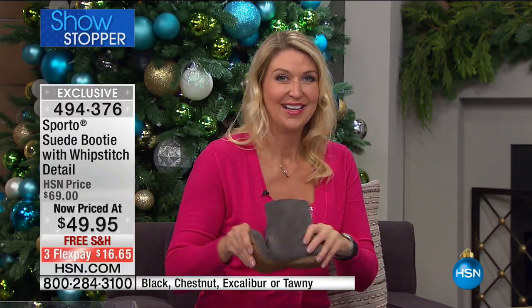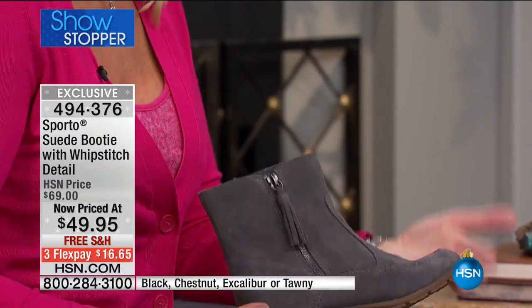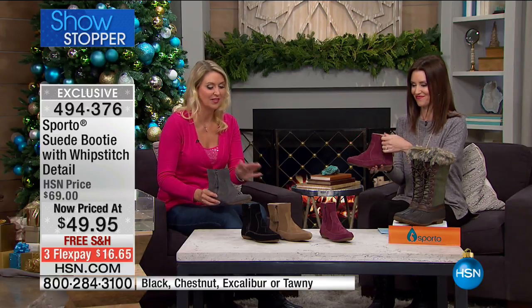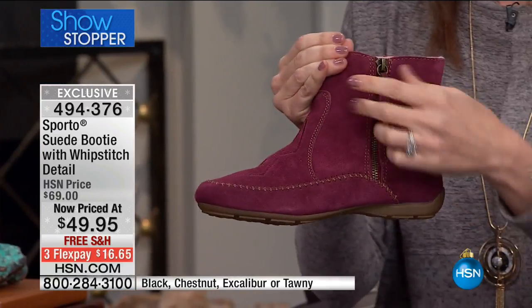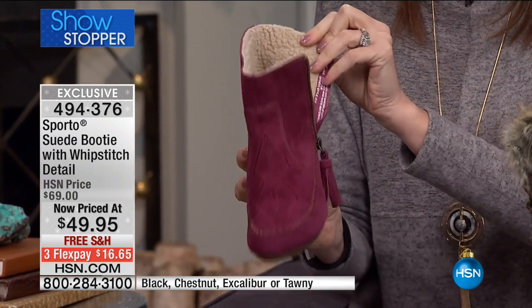This one also has a touch of memory foam in the insole. So it is really comfortable, very, very flexible, very lightweight, very on trend. The moccasins are everywhere right now. I love the colors that we did in this. You can't go wrong. They are all so much fun. That tawny is just a great little pop of color if that's what you're looking for. The chestnut, the black, and the Excalibur, more of the neutrals to blend in if you want. But this one is going to take you so far.